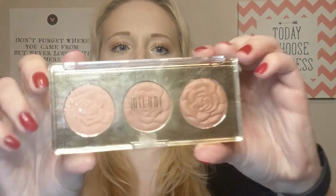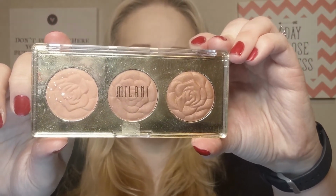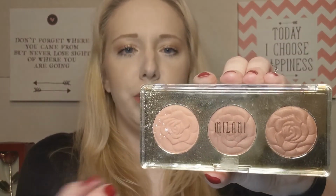Alright, and then after bronzer I put on blush, and I just got this new blush palette from Milani. This is in 02 Floral Fantasy Rose Powder Blush. So I really wanted to try the shade in the middle here. I was just going to buy it by itself. But then I saw this palette.